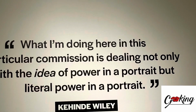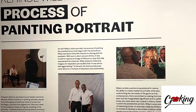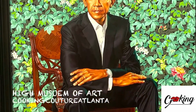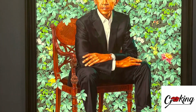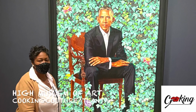And then the man, he explained his thought process and the symbolism behind the Obama portrait. All of the flowers in the portrait are flowers from his home country of Kenya, his home state of Hawaii, and even Kansas. It was very interesting. It made the portraits that much more amazing to see the thinking and the thought process behind them all.